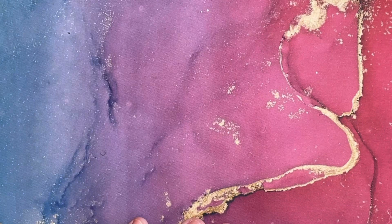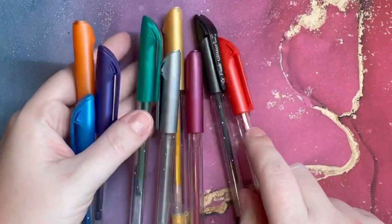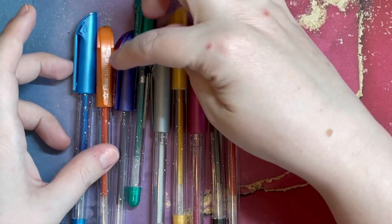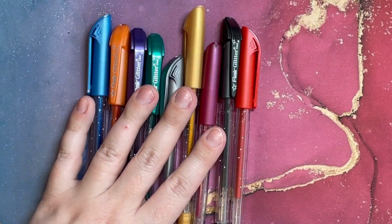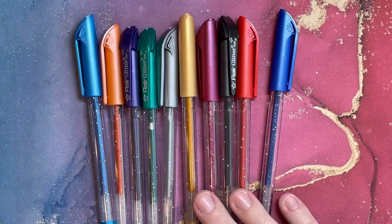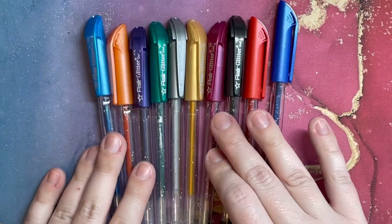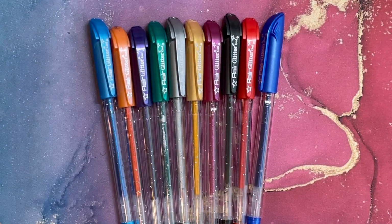Next, I purchased another set of gel pens, and I know these came as a recommendation from Jamie's Coloring Love. These are the Flair gel pens, and it comes with a set of 10. These are just glitter gel pens, but they come at a really nice price. I believe they're like $4.99 for the set. So they're very reasonably priced, and they're really beautiful, really sparkly.